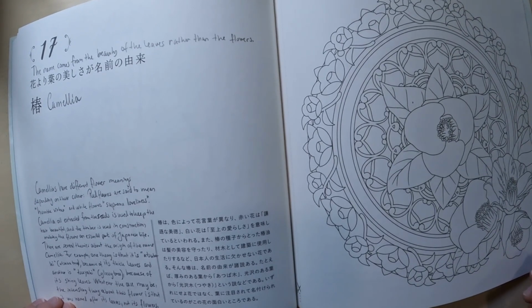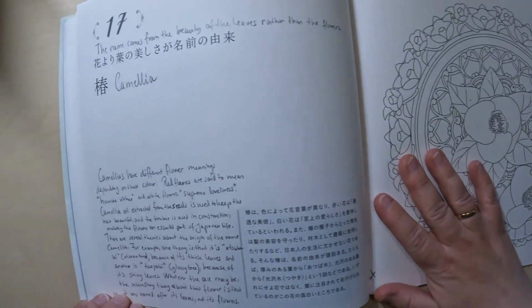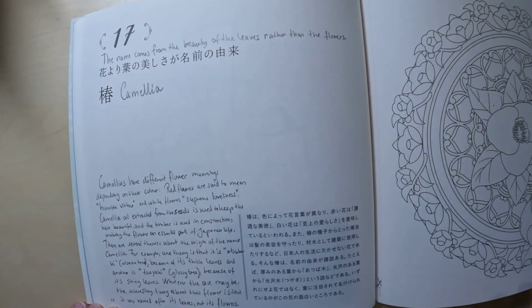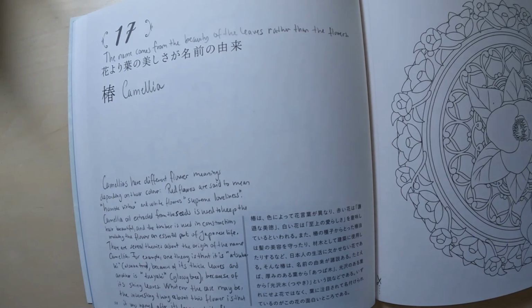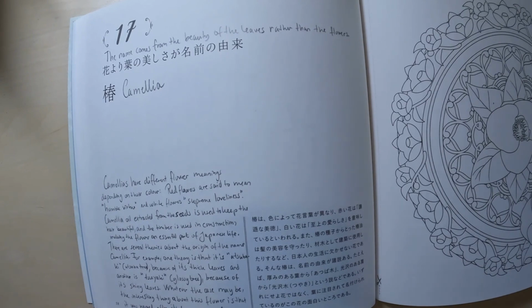Camellia. Number 17. The name comes from the beauty of the leaves rather than the flowers. Well, the flowers are beautiful too, but let's hear the story before we look at the flowers. So camellias have different flower meanings depending on the color. Red flowers are said to mean humble virtue, and white flowers supreme loveliness. Camellia oil extracted from the seeds is used to keep the hair beautiful, and the timber is used in construction, making the flower an essential part of Japanese life.